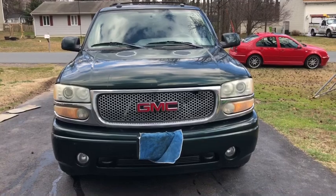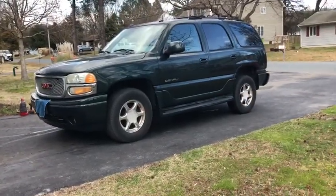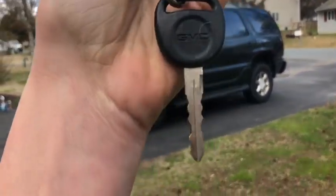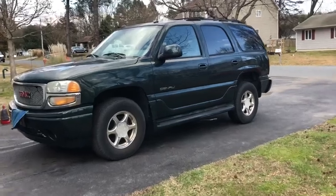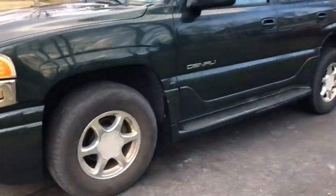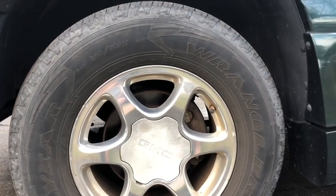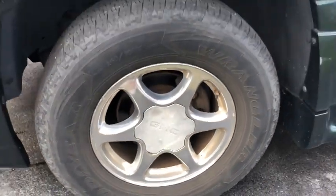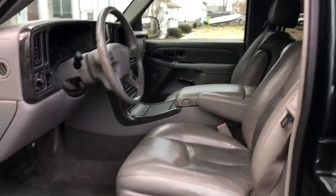2004 GMC Yukon Denali. And it does have a pretty typical older style GMC key fob. And this one is finished off in a green exterior. Here's a shot of your alloy 17-inch wheels. And it does have a beige leather interior.